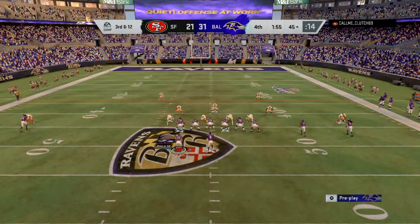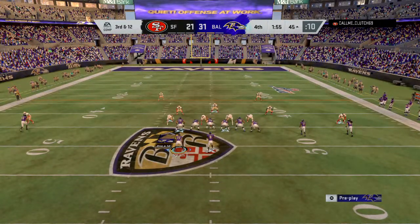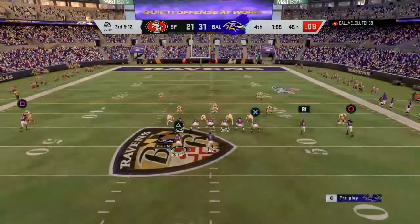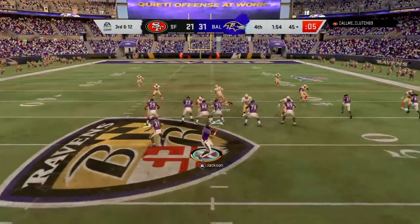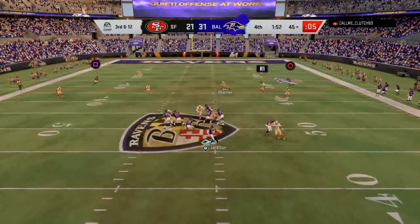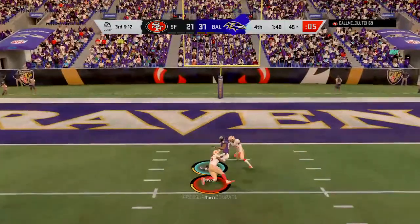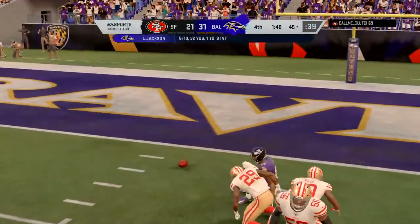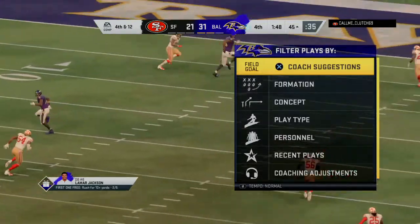Here we go. Shoot. Kill. 36. Here's Jackson. He's going to fire one deep over the middle. And that'll wind up incomplete. Bold play call there. Now it's 4th down.